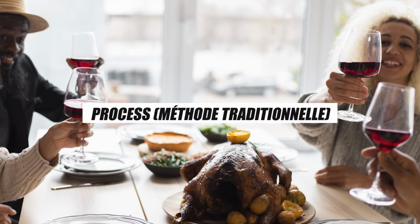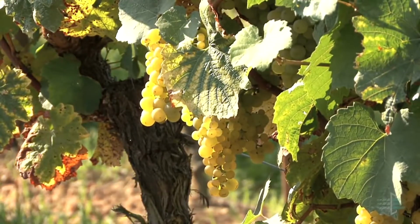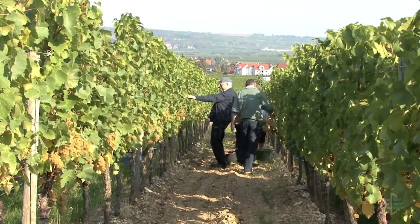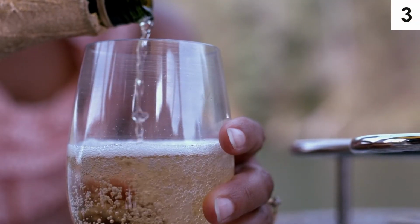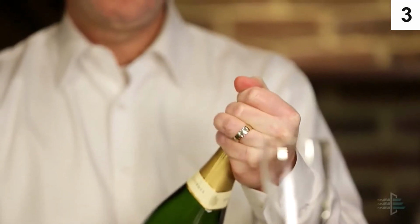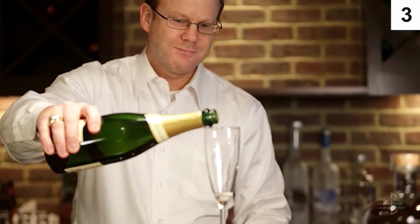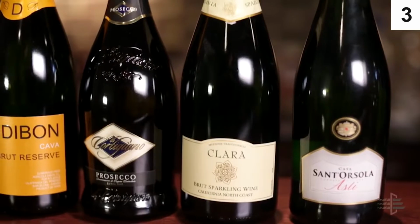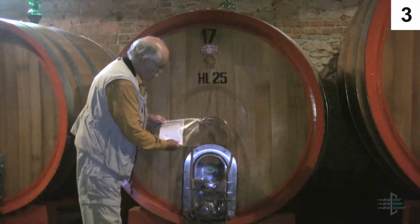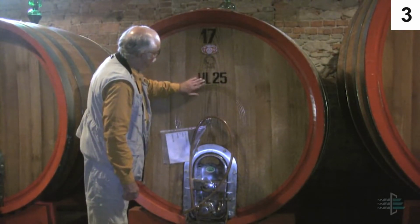Number 3. Process, méthode traditionnelle. Method champenois or méthode traditionnelle has been adopted all over the world by many producers and regions as their preferred way of making bubbly. Champagne is created using the méthode traditionnelle, formerly known as the méthode champenoise, which is also known as the classic method. Champagne receives its sparkle from a second fermentation that occurs in the bottle, although the entire process is extremely complex and labor-intensive. Grapes are harvested and fermented into still wine, after which yeast and sugars are infused into the cuvée to commence the second fermentation as it's bottled.